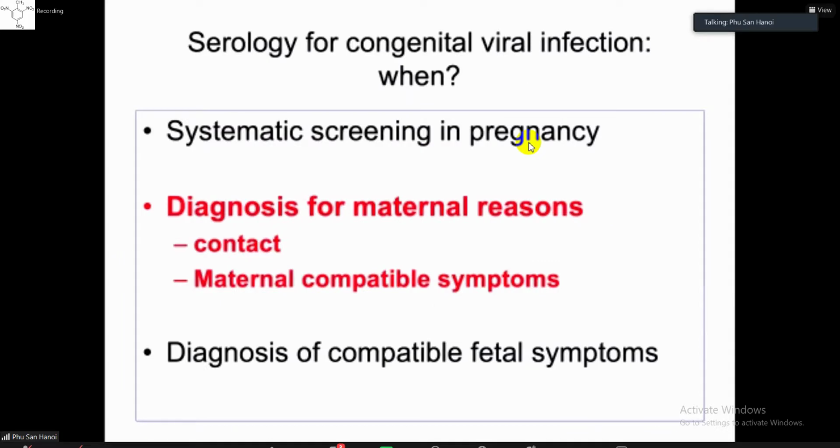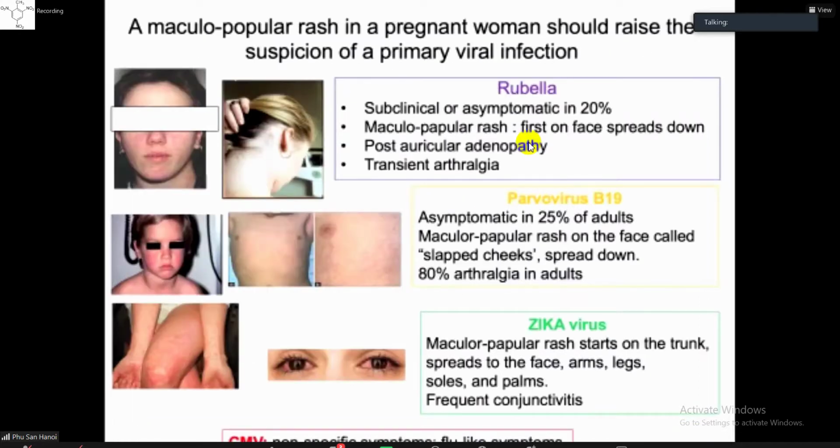Serology for congenital infection may be done because of maternal reasons, such as maternal compatible symptoms. A maculopapular rash in a pregnant woman should raise the suspicion of a primary viral infection that could be due to rubella virus, parvovirus B19, or Zika virus. It's difficult to tell the etiology of the rash because they are quite similar, actually.